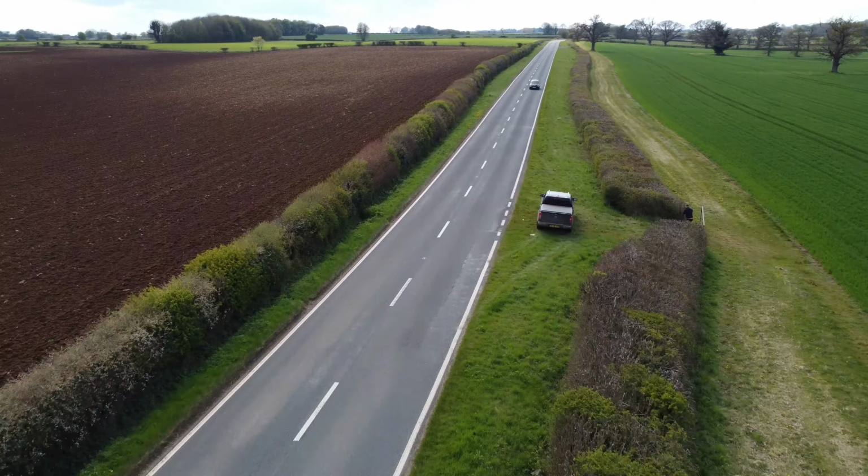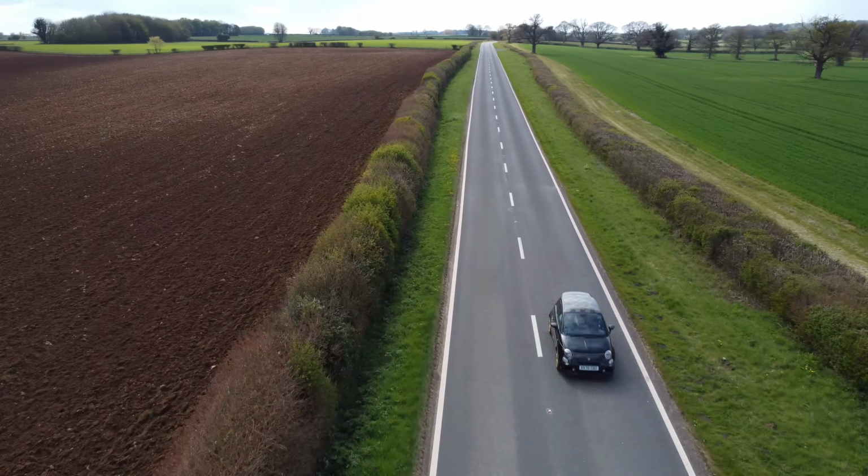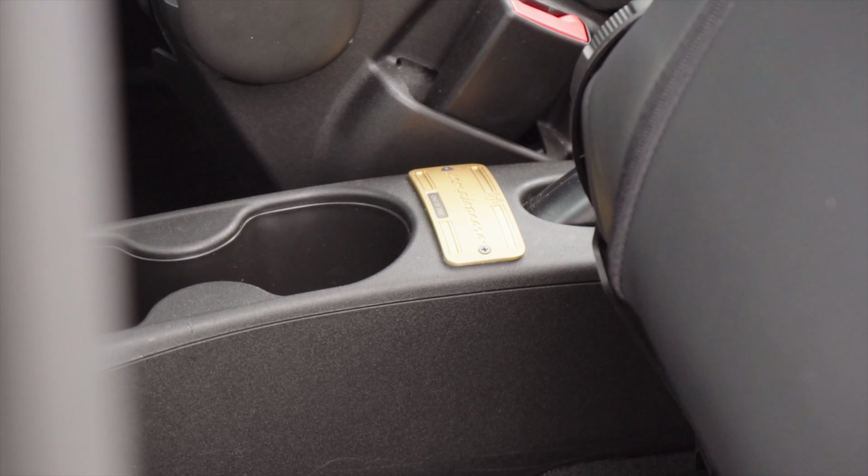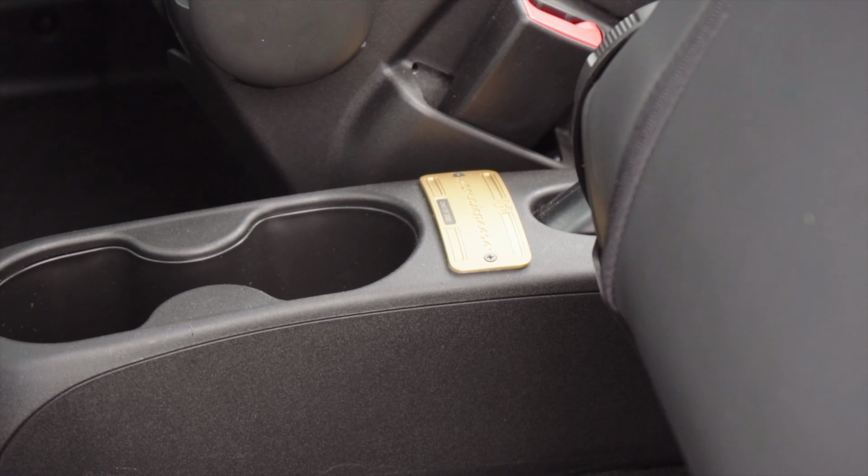So if you live in a city and you want something with a little bit of punch, a little bit of fun and looks really cool, because let's be honest, it does look cool. I even quite like the black with gold wheels, because I know a few other manufacturers doing that these days. And Porsche, BMW with their M2 CS, you can buy the gold wheels on the black. It's still wicked fun. It really is.